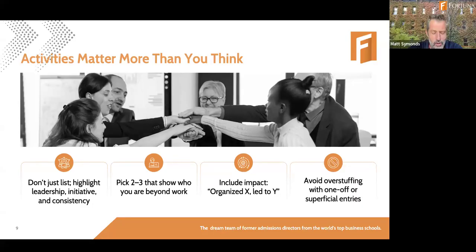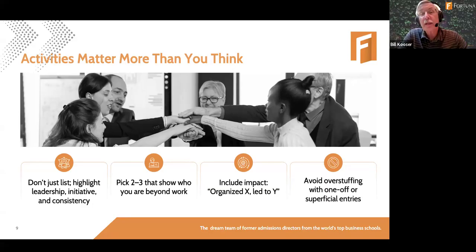Well, I know Jody will be reinforcing one page on the resume. So just a final point on this slide, you're overstuffing lots of superficial entries, or just the idea, pick 2 or 3. That's the emphasis of quality over quantity, depth rather than shallow. Absolutely right. And some schools will limit you to typically 3, maybe 4. Other schools will put as many as you want.